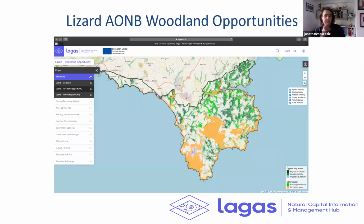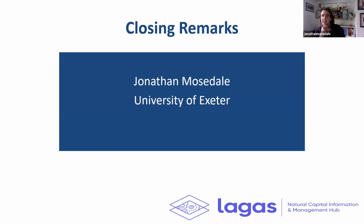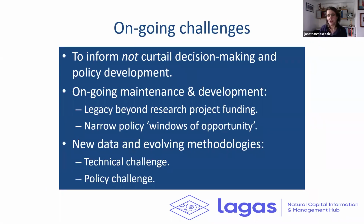So we'll just go, just a few closing remarks really, or observations really about the process of developing LAGAS and also our plans for its future development. Really just to underline, we do see the maps as indicative rather than prescriptive. They're there very much to inform strategy and policy development and to form part of a much wider process of decision making. And in a way, just to underline, understanding where in the decision-making process the maps will be used is actually quite important to the data you then incorporate into them.